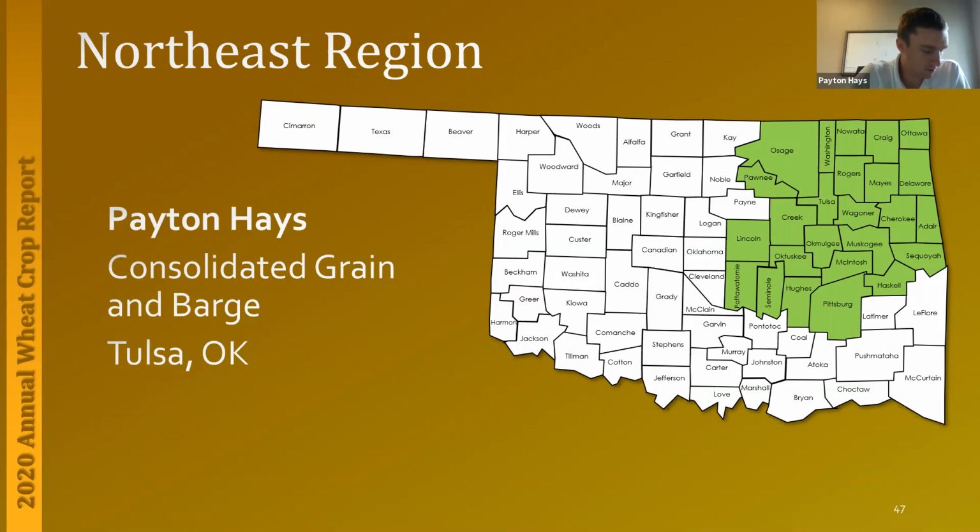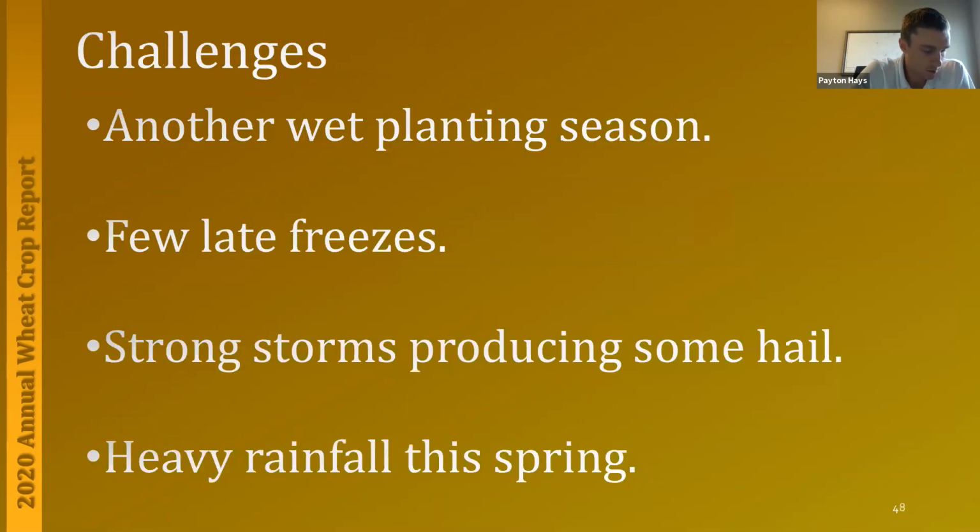I guess just to get started here, if you want to go on to the next slide, a few of our challenges to backtrack to last fall. Brian mentioned it a little bit in the southeast corner with all the moisture they had. Same for us up here in the northeast corner. Just another wet year, tough getting any wheat in the ground. That's really our biggest contributor to the lower acres the last couple of years.